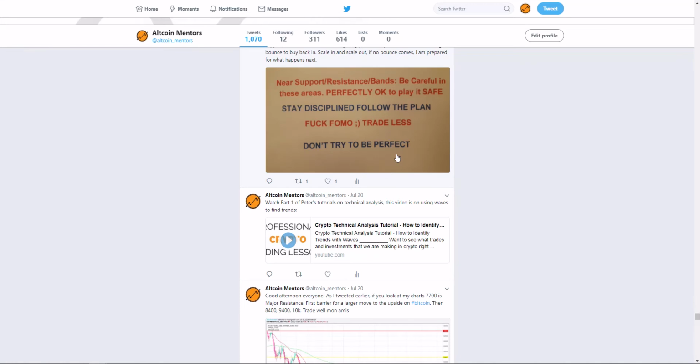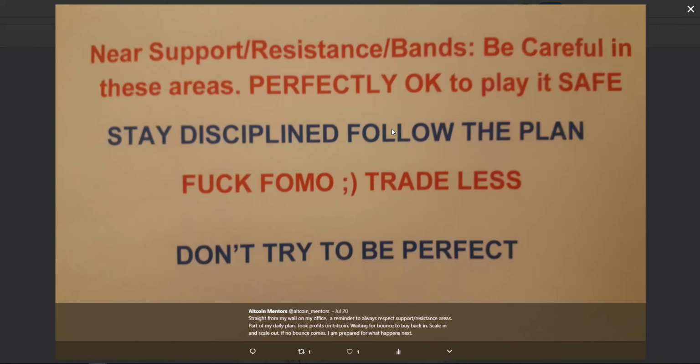So this is what I said on my other one. Excuse me. So this is how I trade a little bit better, because this is just straight from my wall. This is a picture that I took, and this is very key: near support and resistance, be careful in these areas. It's perfectly okay to play it safe. So this will play into one of the ideas that I have about where to get out.